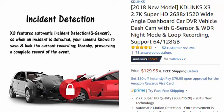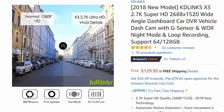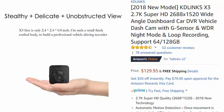Support 64/128 GB. Amazon's choice for KDLINKS X3. Price, $129.95 and free shipping. Details.